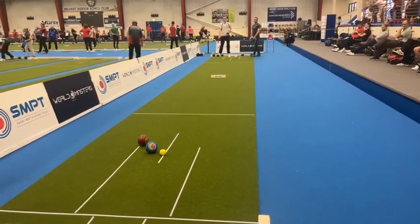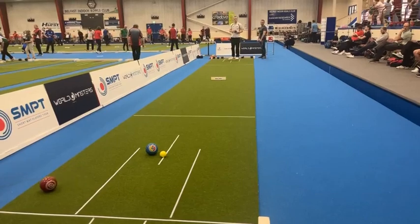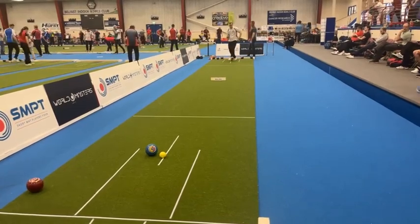Dean just under the line. Just trying to push that jack through. Stays on the mat, not wasted.